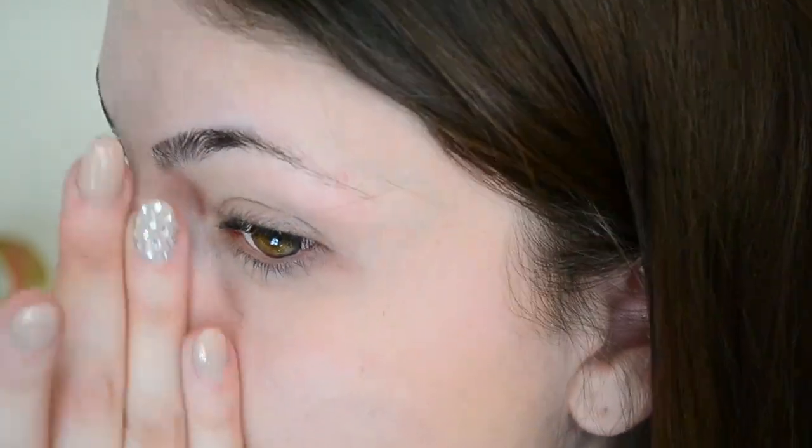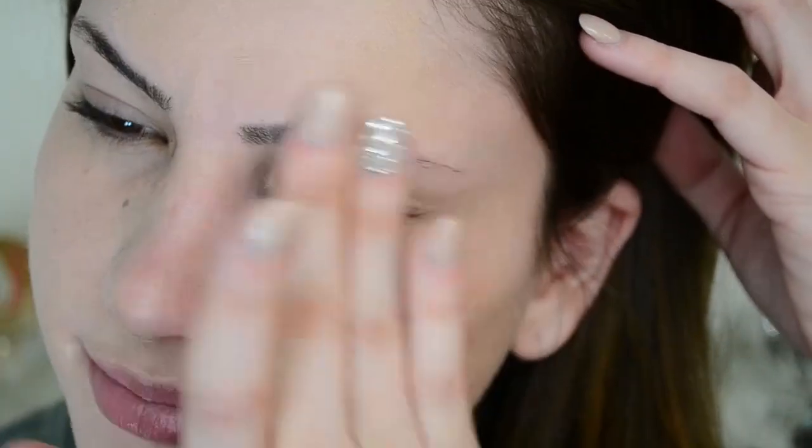To get started with the travel makeup, I'm using my Covergirl Nature Luxe foundation all over my face. This kind of works like a BB cream. I feel like it has the same feel to it, but it still covers really well.